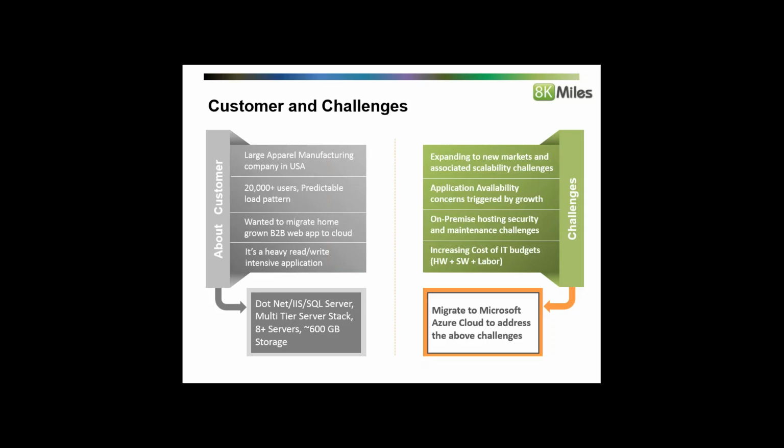It was a very read and write intensive application. The entire application is built on the Microsoft stack, such as IIS, the .NET framework, C#, and SQL Server as the backend. This application was hosted on a web farm with about 6 to 8 servers hosted in their corporate data center, and it was holding around 500 to 600 GB of data spread across both the SQL Server as well as the storage network and things like that.